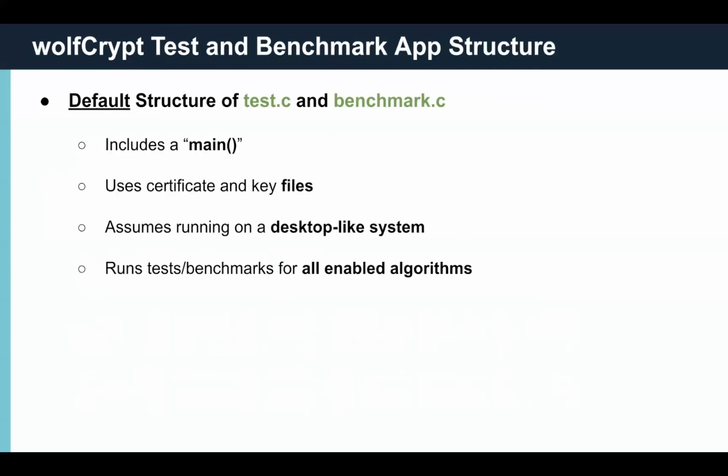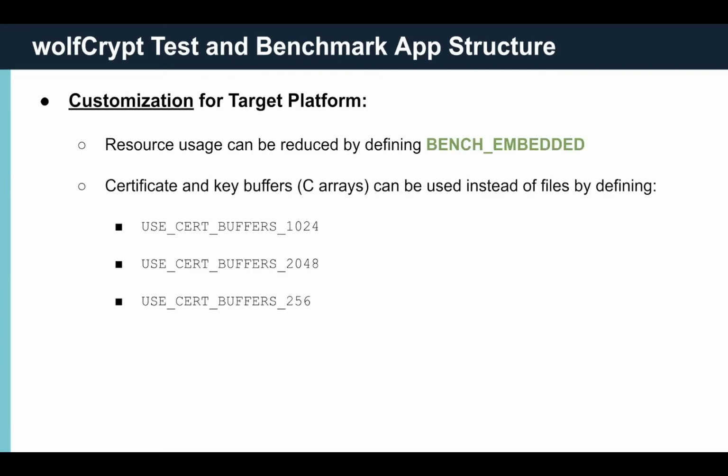So if we look at the default structure of test.c and benchmark.c, they do assume you're running on a desktop-like system. They include a main function, they use certificate and key files, and they do benchmark all enabled algorithms by default. But they can be customized to make it easier to use on an embedded target. And so there's a BENCH_EMBEDDED define, which you can define to reduce resource usage. If you're on a platform that doesn't have a file system, you can use one of these three defines here to switch those over to use certificate and key buffers, or C arrays, instead of files.